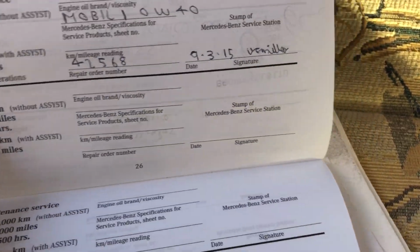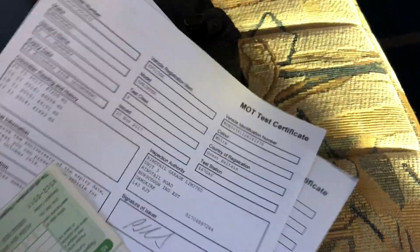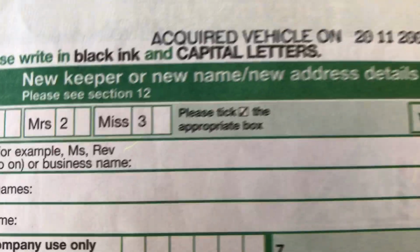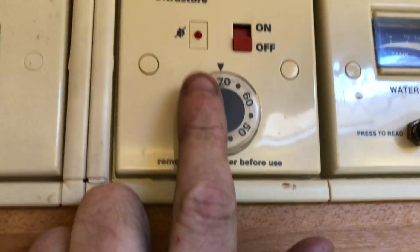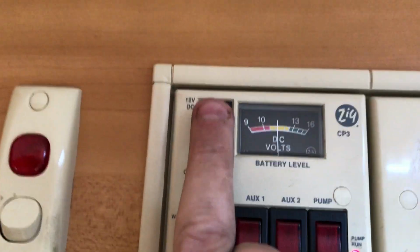So full service history. So we have a new service. It's just been MOT'd. All ready for the new owner. There you go. 3 owners from new. And the last owners had it since 2009. There's the whole control panel. That's for the gas system, for the hot water, water level, the uplighters, and that's the master switch.